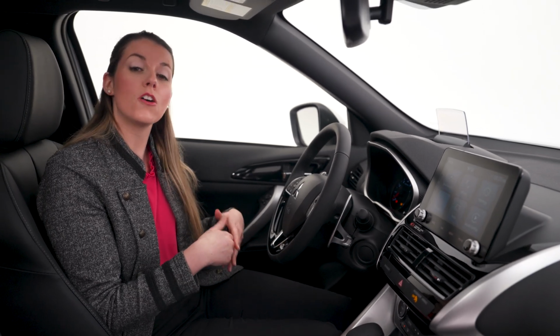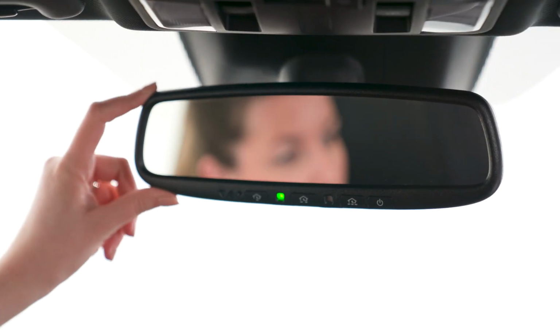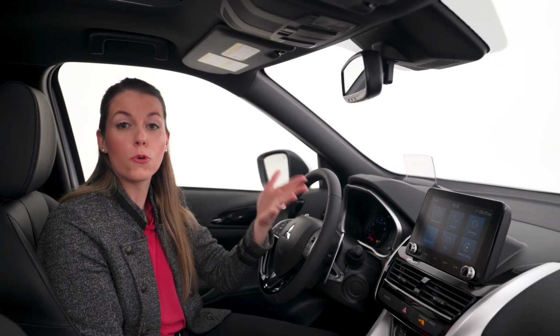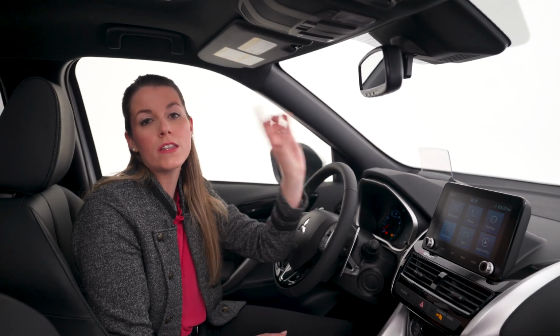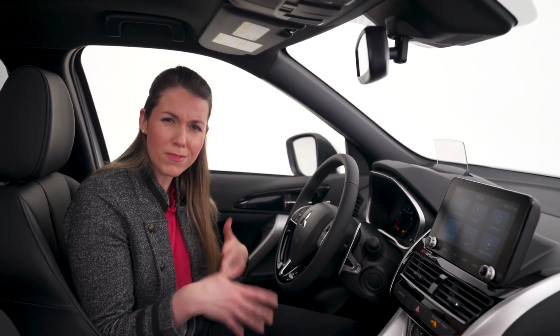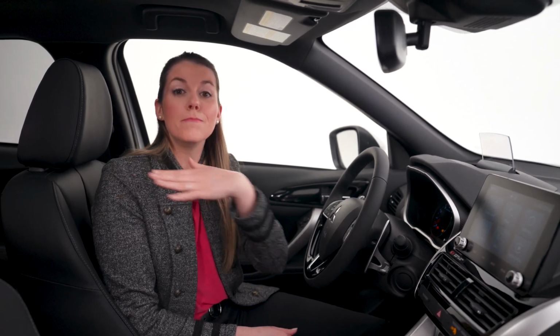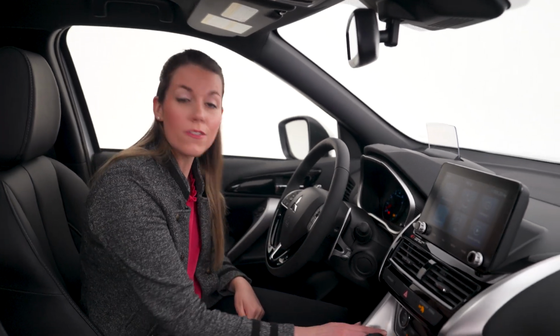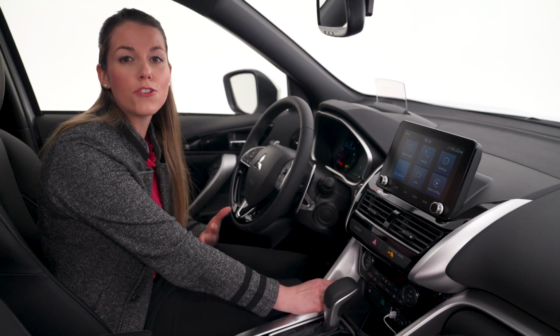The Eclipse Cross also has an automatic dimming rear view mirror with HomeLink. HomeLink is great as you can program your garage door so that when you come home, you can pull right in. The auto dimming feature is also a bonus as it's not every vehicle that has auto high beams like Eclipse Cross. So if a vehicle's approaching from behind, their bright glare from their headlights is minimized through this mirror, keeping you safe.